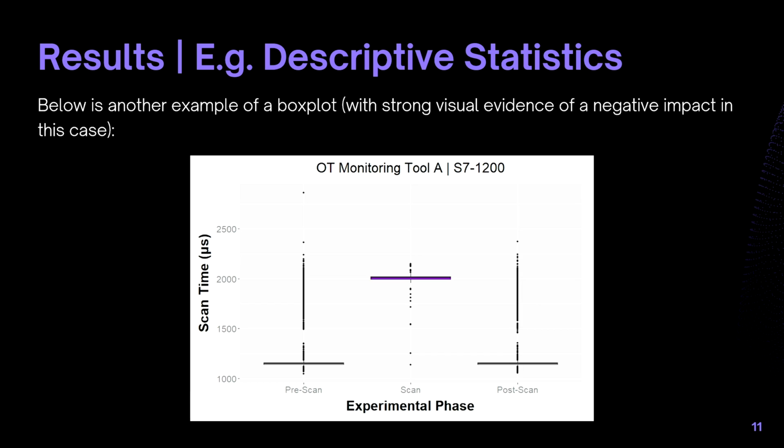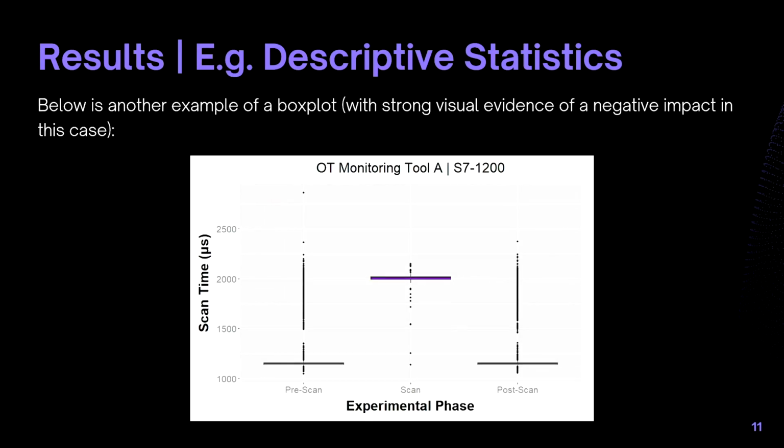Here's another example of a box plot, but this time the results are quite different. This is for the S7-1200 when it was scanned by OT monitoring tool A. Here we can see that the middle box has experienced a major upward shift in terms of its characteristics. The median has shifted, the quartiles have shifted, the variability is smaller, and the plot as a whole does not overlap with the two other boxes. So this diagram, on the other hand, shows strong visual evidence of a negative impact on the scan time of the PLC. When the scan time increases during the scan period, or in other words, it takes the PLC a longer duration to complete a single cycle, we can say that it experienced a lag or a slowdown when it was scanned by the tool.